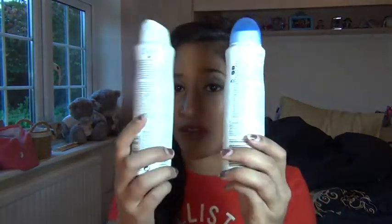So stuff I have finished, again, we know how I love to put every single item that I physically own in this thing. So I finished 2 deodorant cans, which is a really good thing.